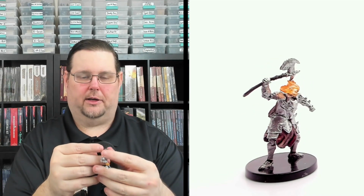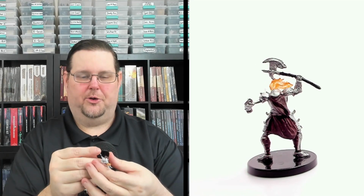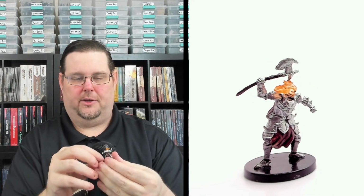So number 19 is the Skeleton Champion. And I really like this skeleton. This also almost kind of looks like a Death Knight or something like that, but got like a big old battle axe, one or two handed. This is uncommon as well, and I got 3 of these.